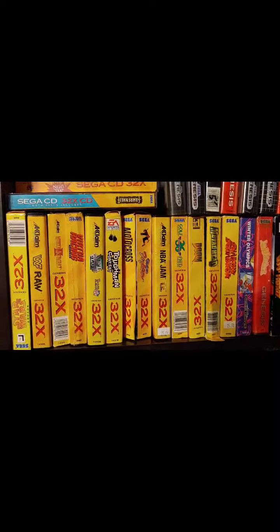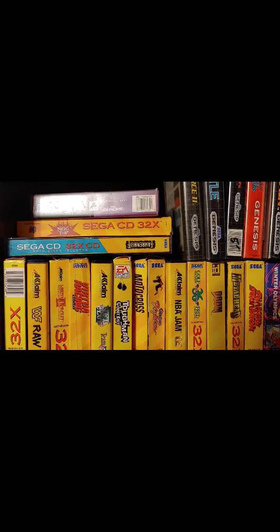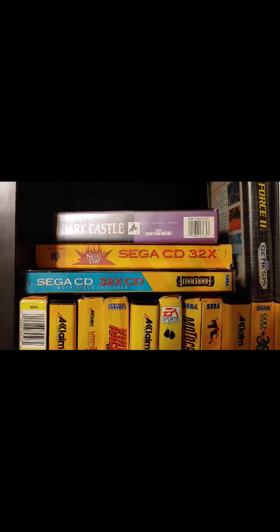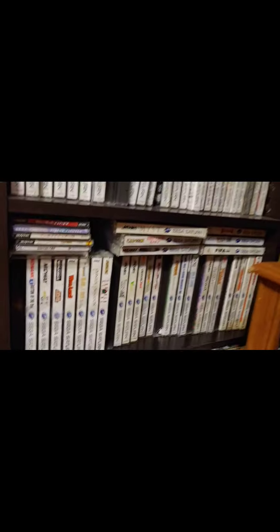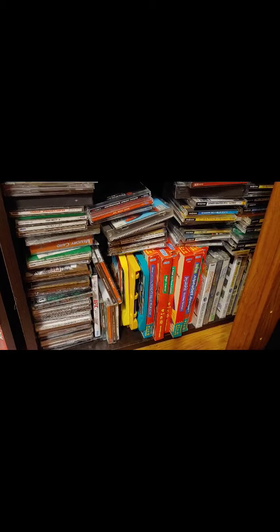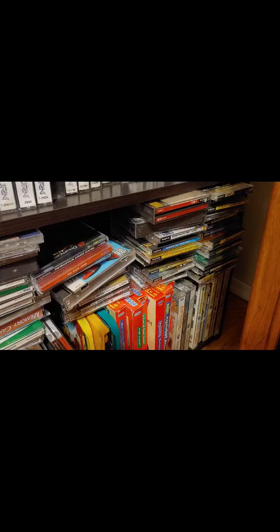And then you got the 32X games, and then Sega CD 32X, or however they pronounce it. They have also 32X CD. They couldn't tell what it is. You had to have both the 32X and the Sega CD to play these games. And then you have the Sega CD section. Then you got the Sega Saturn section. And down here to the left is Dreamcast games. In the middle, those are Sega Pico games. Those are children's games. And then more Sega Saturns in the corner.